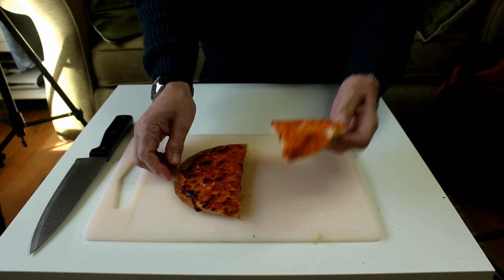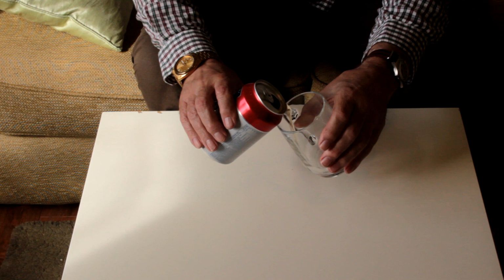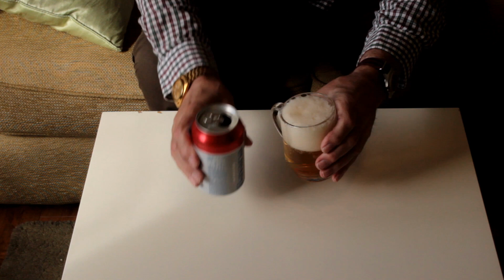You are holding one half of the pizza. You will pour the beer into the glass mug. You are pouring the beer into the glass mug. You are continuing to pour the beer into the glass mug. The glass mug has been filled with beer.